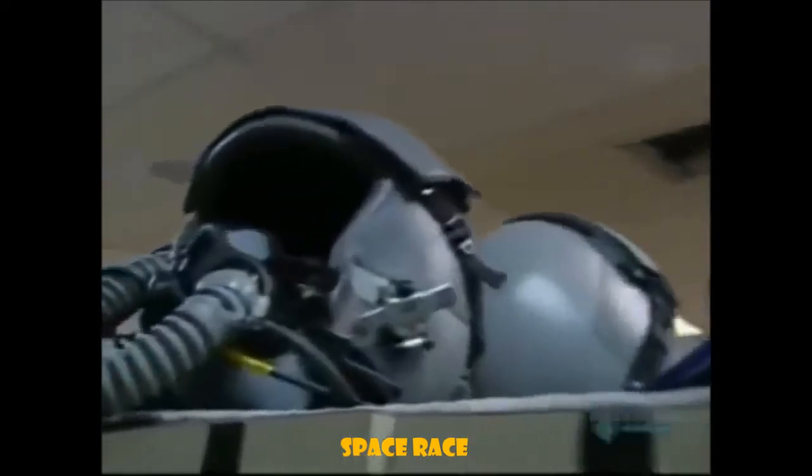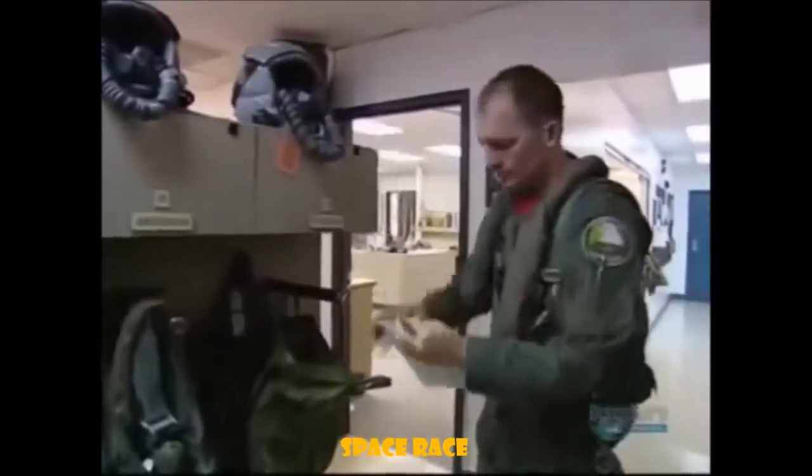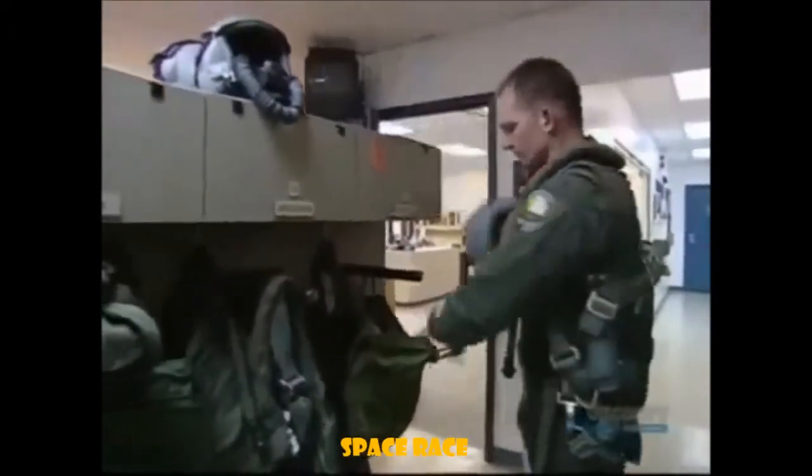The pilots also wear a helmet with an oxygen mask in case the cockpit were to depressurize at high altitude, something no pilot wants when engaging the enemy at 9,000 meters.